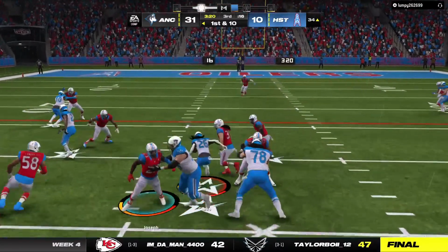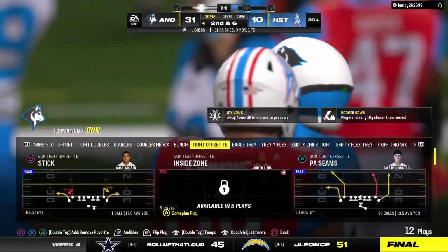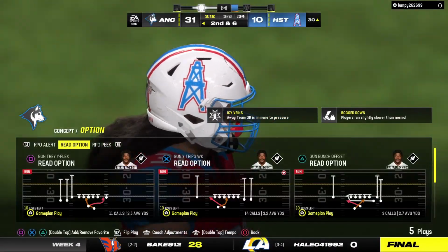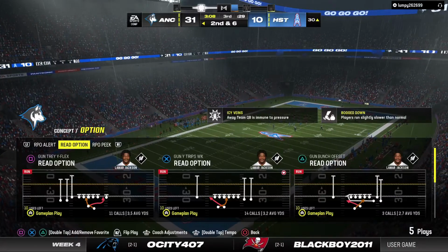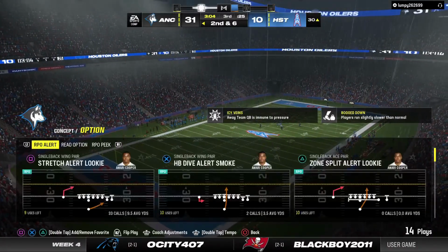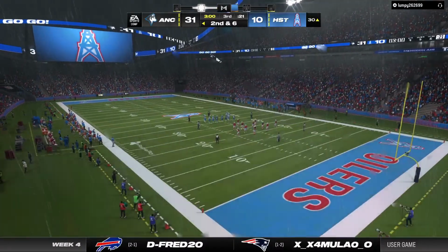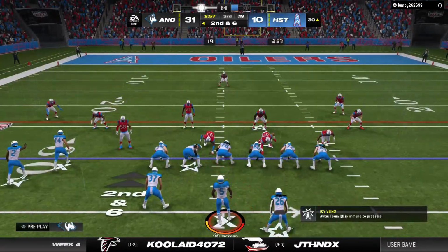On 1st and 10, here's Gibbs. And he'll manage to pick up about 4. It's 2nd down. I'd say they've got to find a way to get him going. He's such a big part of their offense. I wonder if they might throw it a little and come back to the run. Anything, because you're right, he's pretty much been completely neutralized. Second down and 6 now.